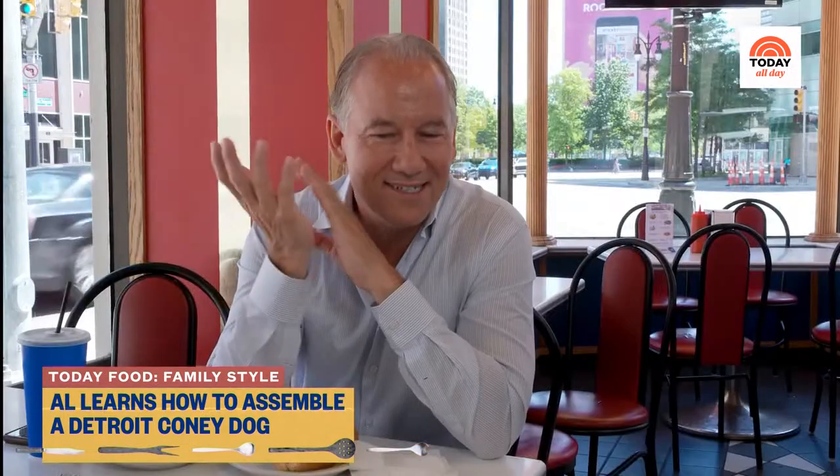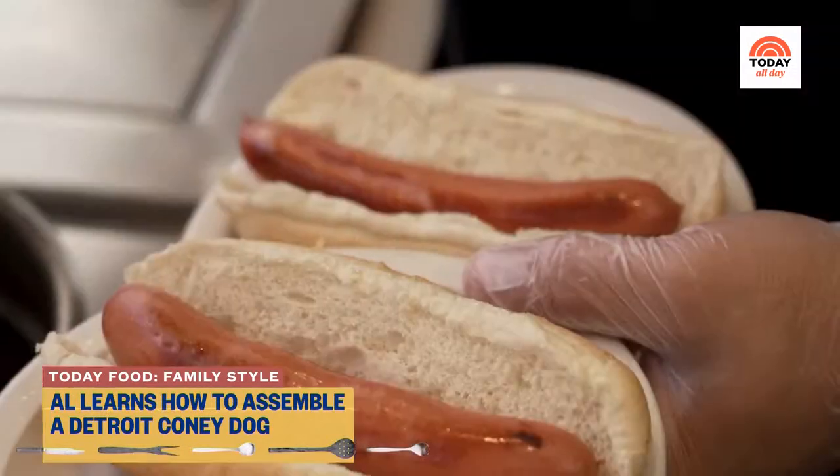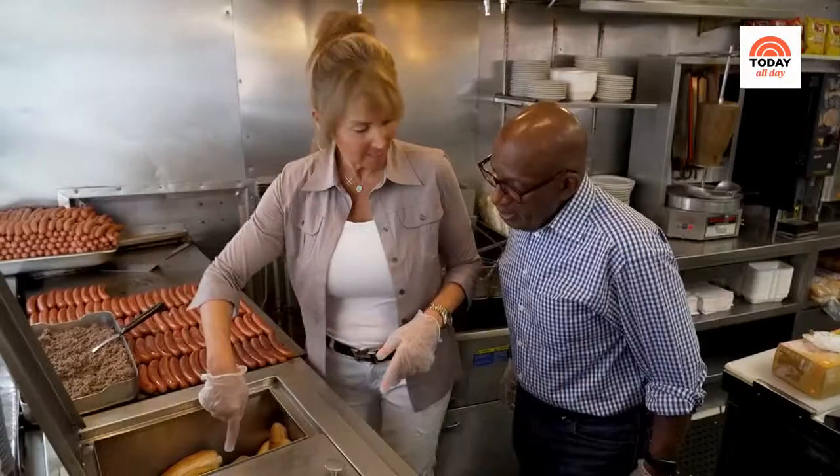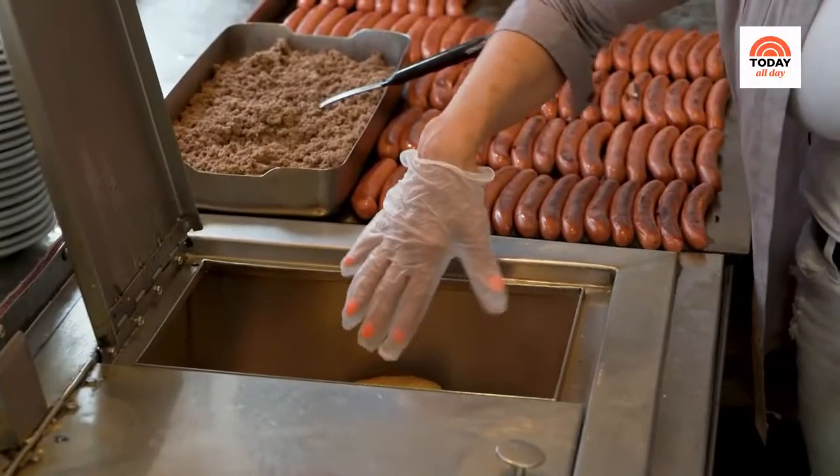It's a warm bun. It's the snap of the hot dog. When you bite it, you hear that pop. You can tell it's a natural casing because when you bite it, it snaps back at you. The steamer bun. And that's what we were taught. They're in a steamer. There's just enough steam in here.